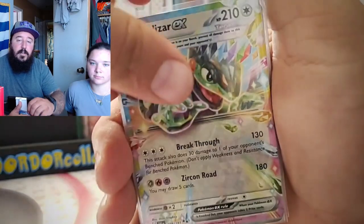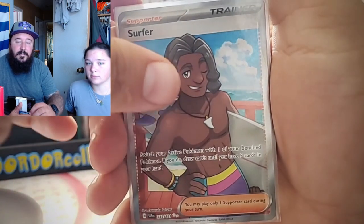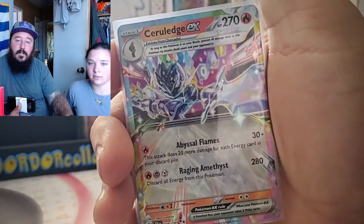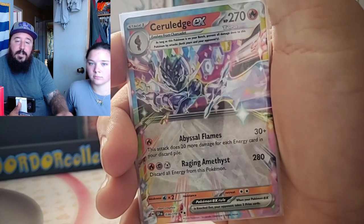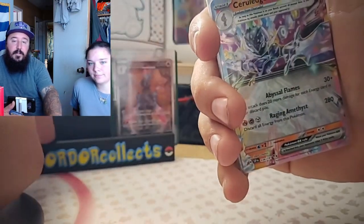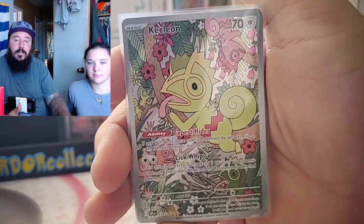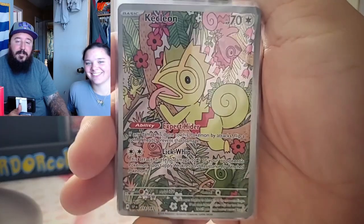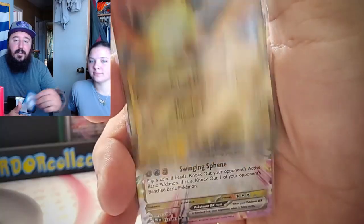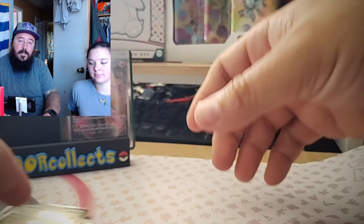Cyclizar EX. Surfer full art. That's a nice one. It's got a cool wink. Slaking EX. I feel like I'm a Slaking. Samurott EX. Isn't that the same as this one here? Yeah, that's pretty cool. Same as that one, just in the EX version. There's a Kecleon. Love that card. Kilowattrel EX. Executor EX.